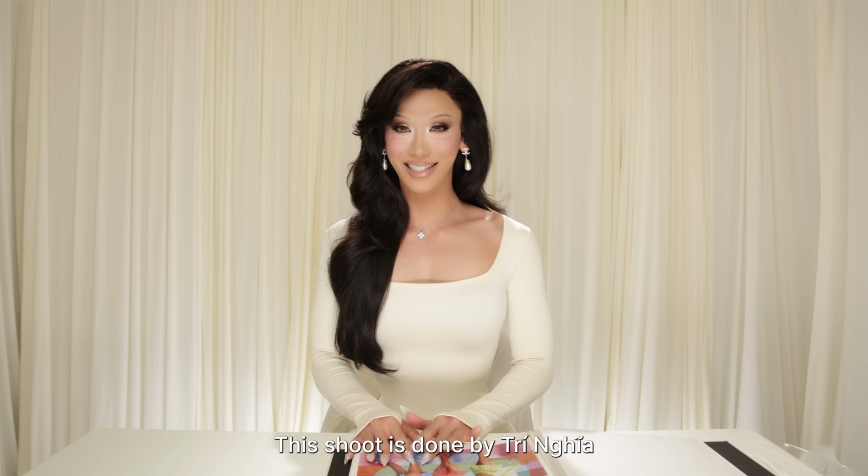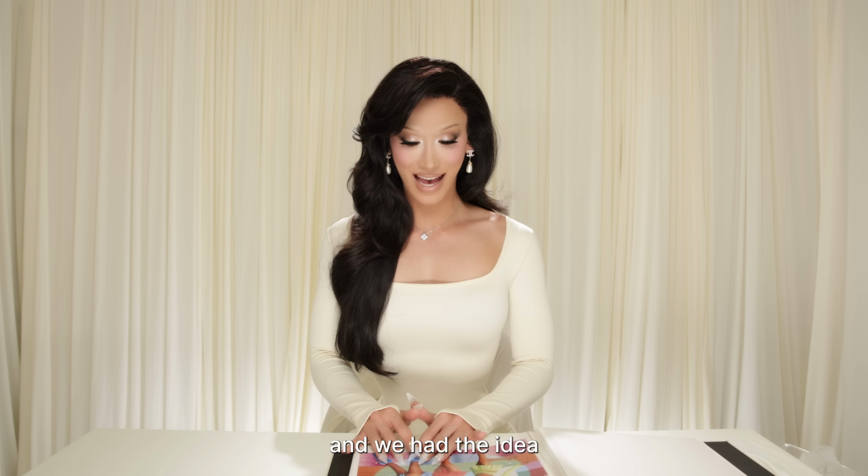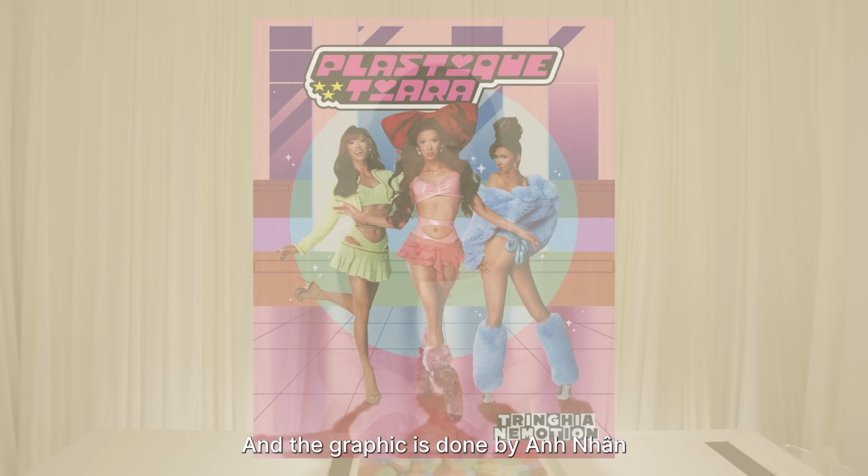This shoot is done by Chi. He is a Vietnamese photographer, and we had the idea of doing the Powerpuff Girls together. And the graphic is done by Anh Nhung.